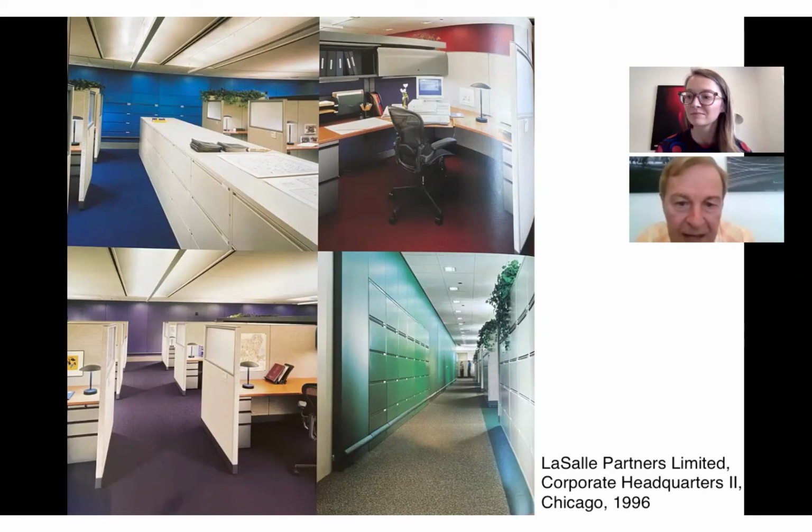And each floor was defined by a dominant color: a blue floor, a red floor, a purple floor, and a green floor. And the fronts of the files, we created a modern abstract design, just like a constructivist painting. The fronts of the files were each a different color.